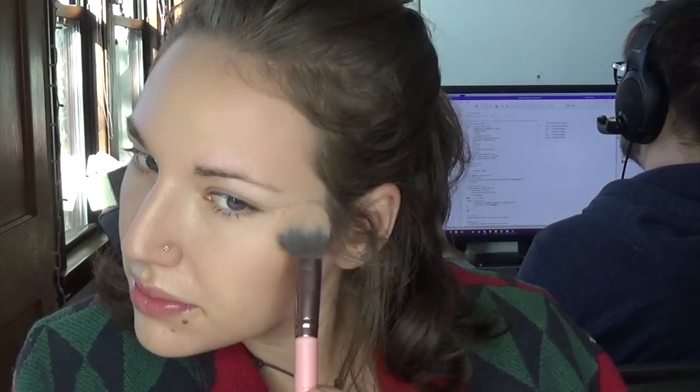I know people don't usually use a lot of bronzer in the winter because it's more of a summery look, but I feel like it's the star in winter for me because otherwise I look dead. I have no color on my face and I really need it. I feel like in the summer I don't spend the time dealing with that.